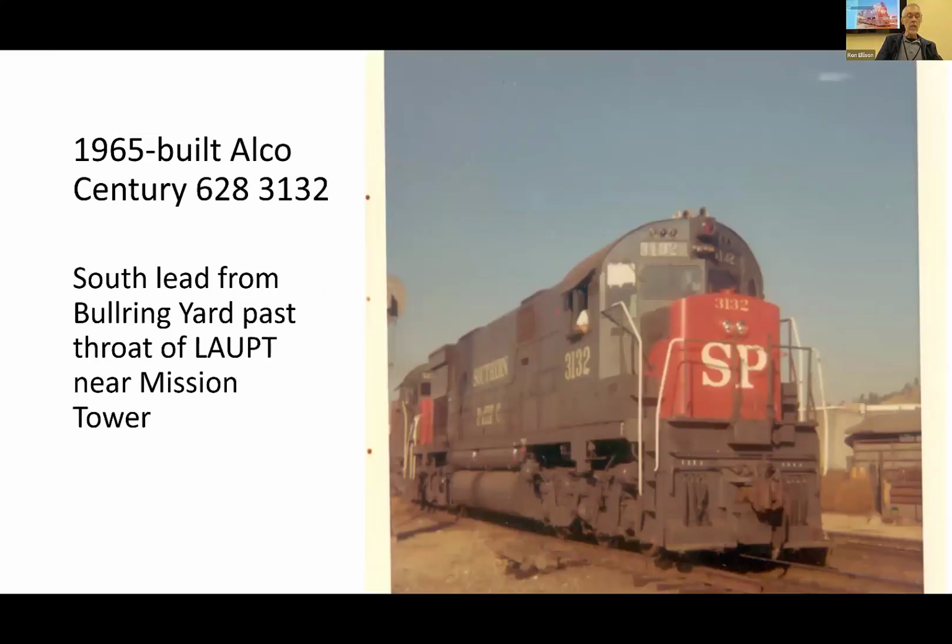All right, on the south lead to Bullring Yard, it connected into Southern Pacific's Sunset route, and it passed the throat of Union Station at Mission Tower. And that's where I caught this 1965 Alco Century 628, number 3132. This was January 24th of 75.